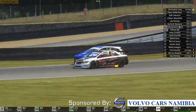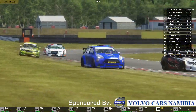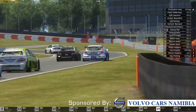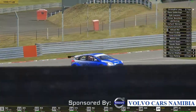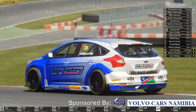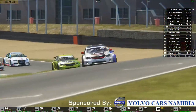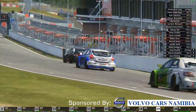Then they swing through that left hander. Just keep him going. That is Long and Nell. The Toyota and the Ford, they will do that left, right, and into the Clark corner, and that will take them back onto the Brabham straight. Lost out to Warren Sheehan and Charles Randall. They are in the circuit but not on the circuit. That is your battle for 4th and 5th position.